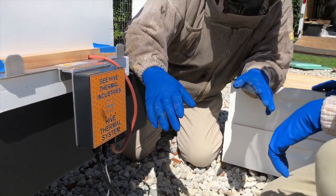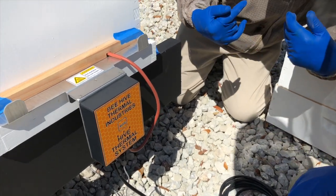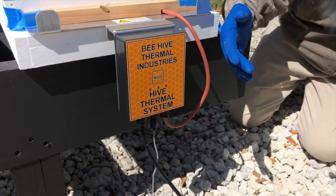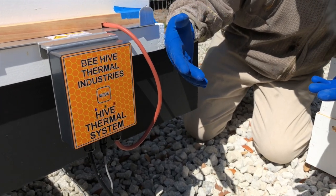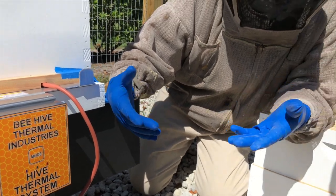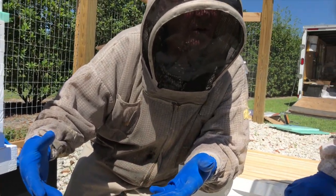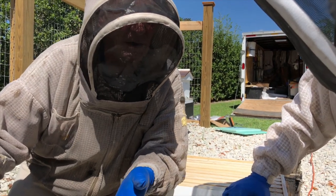At that point in time, you remove the stick, allow the bees to come and go freely, and we actually have a built-in timer with the controller. It will time out in 2.5 hours, and the reason we're at 2.5 hours is that it ensures that we kill the mites under the cap brood. No other product out there will do that. Temperature is the only thing that'll do it.